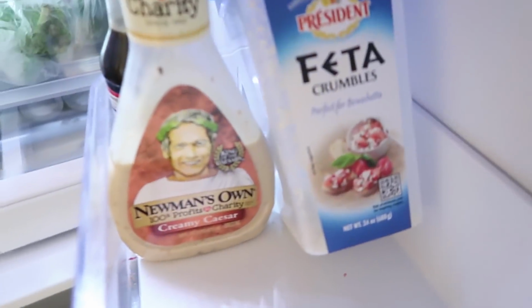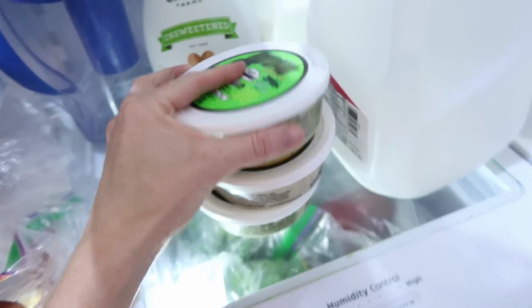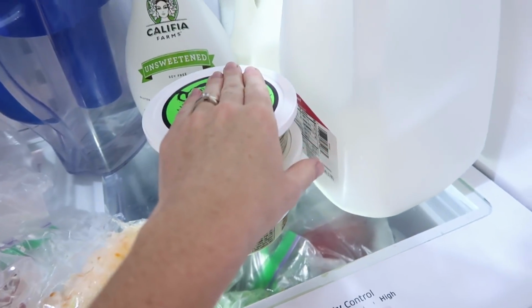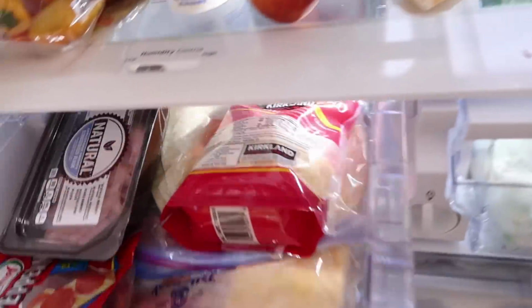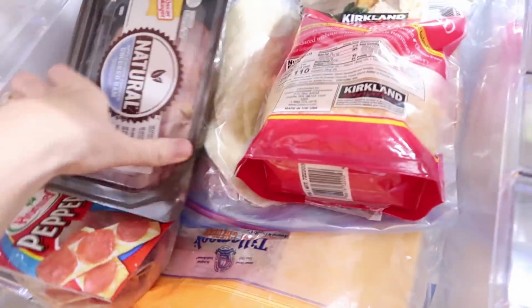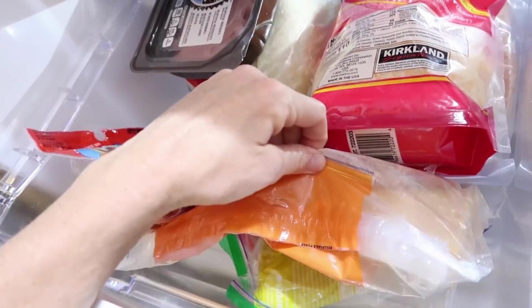Since we didn't eat any cheese while we were on our Whole30, we're gonna need to stock back up on some feta. This was a little bit of a splurge. These are some like almond sauces. This is a naughty word. That's why it's crossed off. But it's so delicious. We still have plenty of this cheese, and we have some ham in here for some breakfast casseroles, and we still have tortillas.